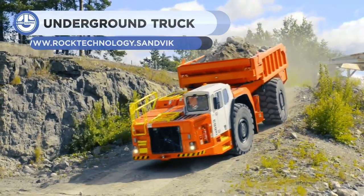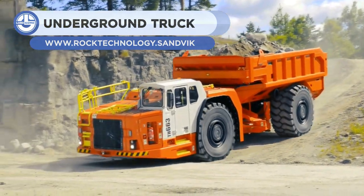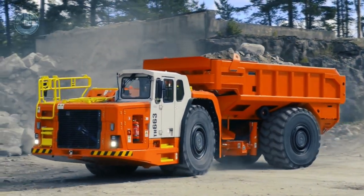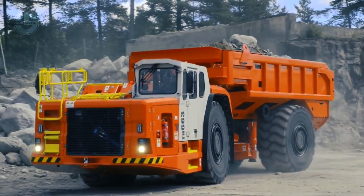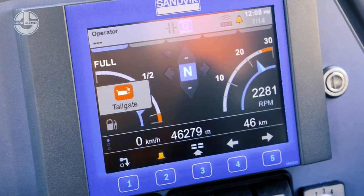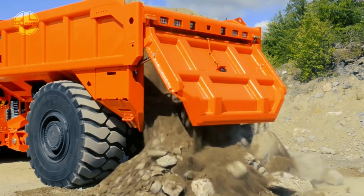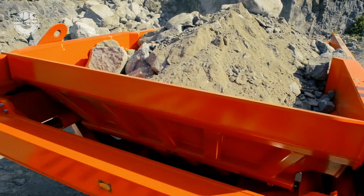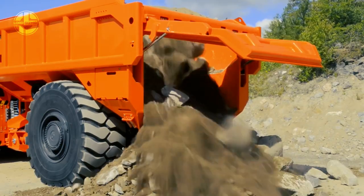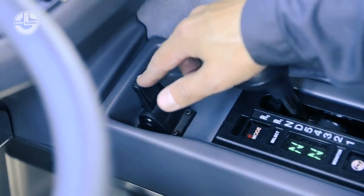SANDVIK underground trucks are built for transporting rock material safely, efficiently, and reliably. The trucks are rugged, compact, and powerful, offering low cost per ton with a payload capacity of 15 to 63 tons. These trucks come standard with an intelligent control system enabling multiple smart solutions. They are highly maneuverable with a small turning radius and operate at high speeds. Other features include FEA-optimized frames and dump boxes, powerful diesel engines, advanced drivetrain technology, four-wheel drive, and ergonomic controls.